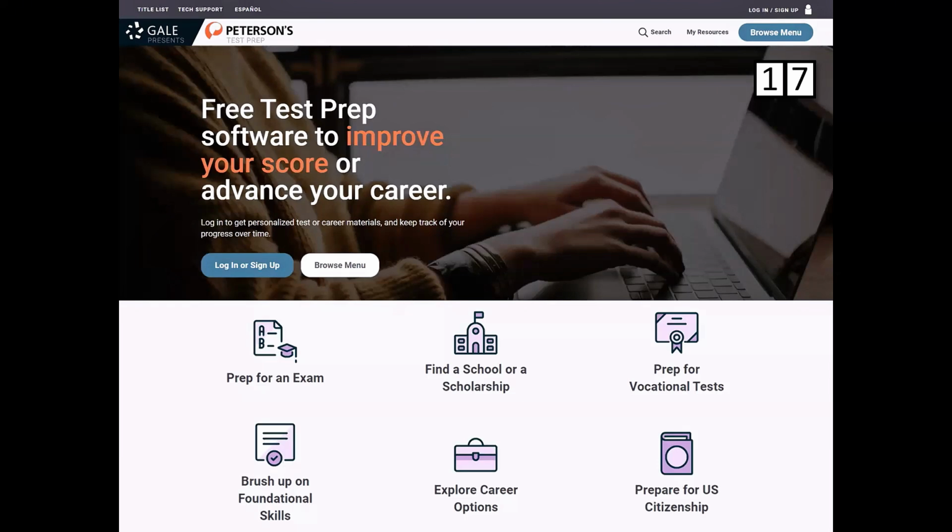Now, you do have to set up an account for yourself inside this database, but it's free. And once you have an account, you can prep for an exam. You can search for scholarships. You can search for jobs. They have a resume building tool in here and some other career tools.